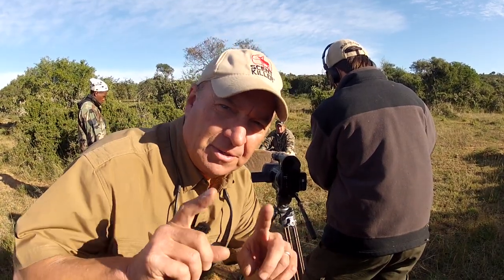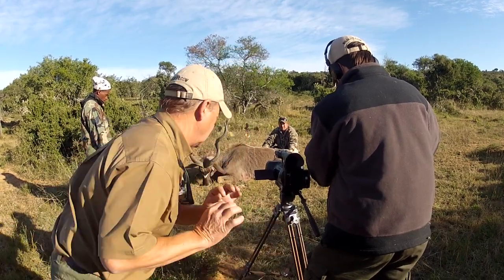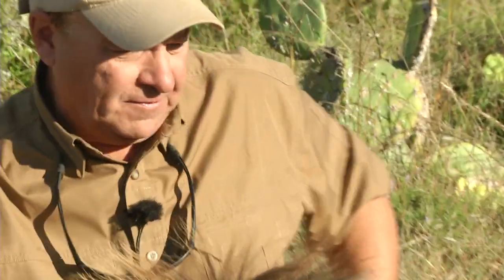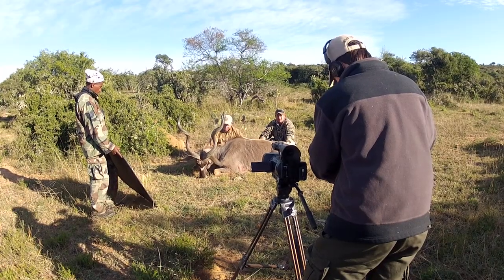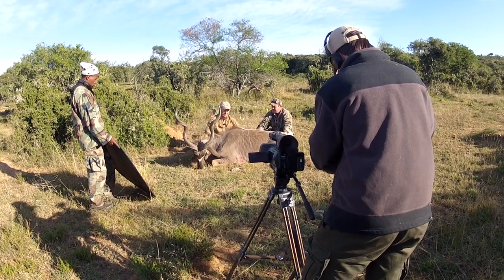I want to make sure, pay attention to this, hold this camera very, very still. This is super important. Okay, got my microphone perfect. All right, we're good to go, son. Rolling. All right, well, we started out this morning and we were after a kudu, and lo and behold, we got a kudu. We came to a different piece of property.